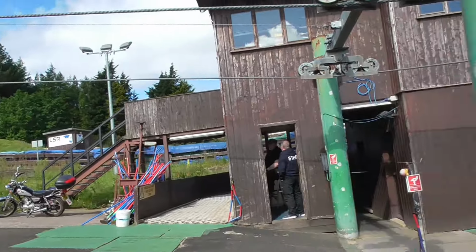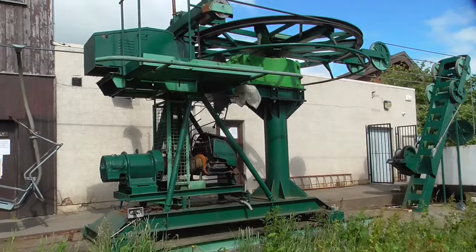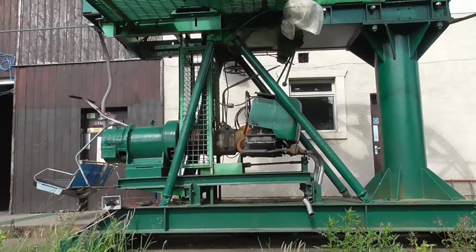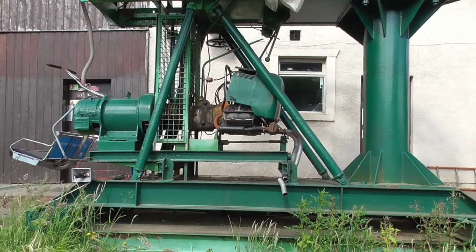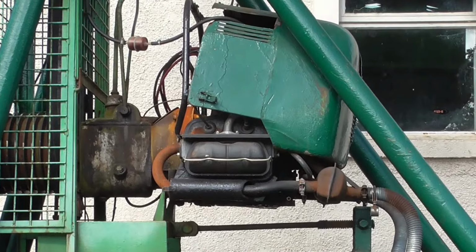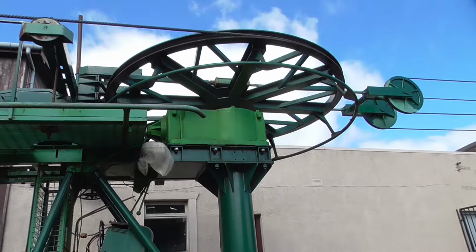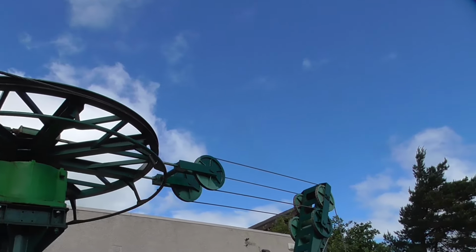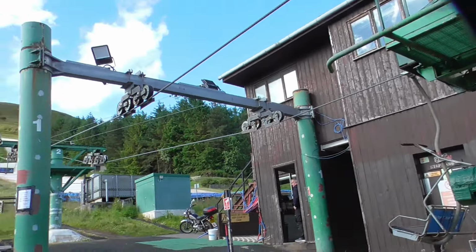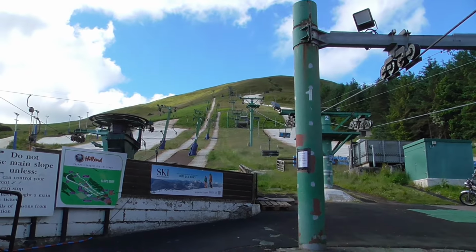And originally, in '69, they got this from Cairngorm, one of the ski resorts up the north there, and what we have here is still exactly as it was originally, and that's a Volkswagen Beetle engine that powers this. And obviously it has all the usual safety checks on a regular basis. It's not running because there's no clients. There's no point in running it if there's no one to use it.